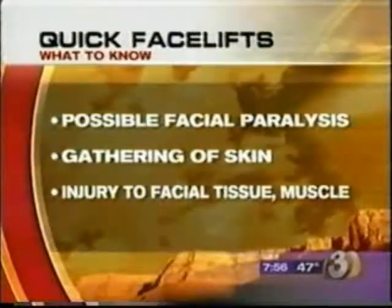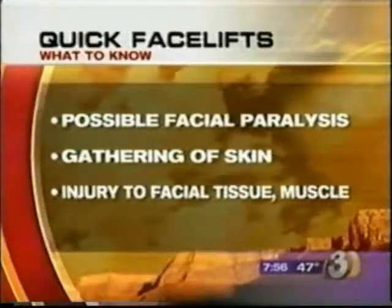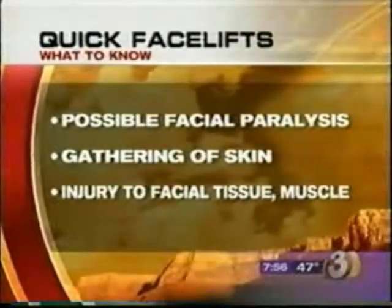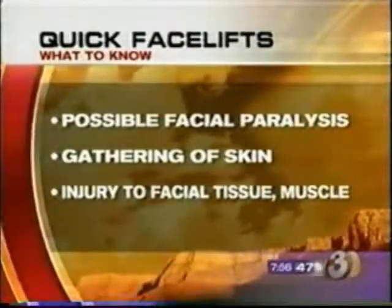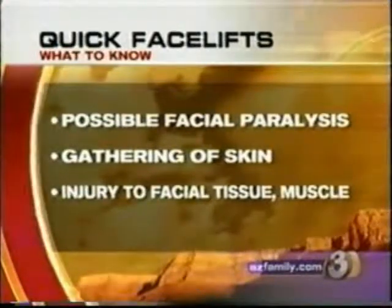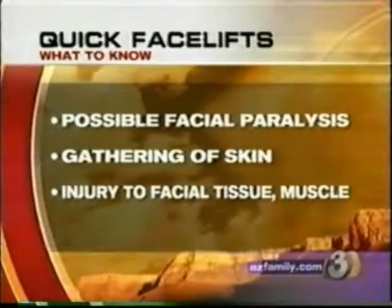Yeah, let's take a look at this. If you guys could pull up this still store for us. Take us through this, doctor. Yes. The first one is facial paralysis. There are a number of facial nerves that control the muscles of the face, and when you're sticking needles and sutures blindly through the skin, clearly you're not visualizing what you're doing, and there is an additional risk of facial paralysis from these procedures.